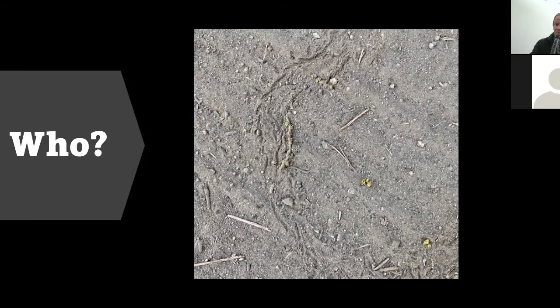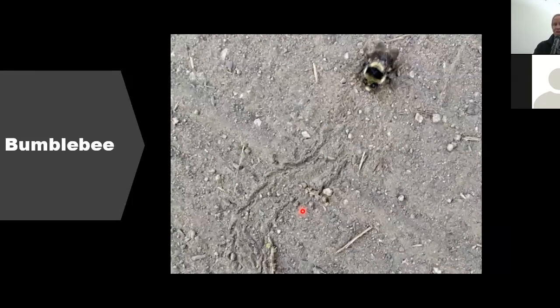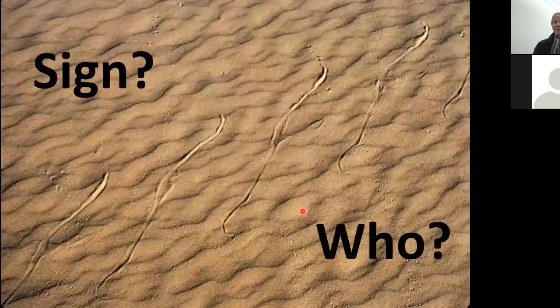Now, this is a little tough to see. You have to squint a little bit, but this is something buzzing over the sand. And if you look up at the very top of it here, you can see little leg kicks kicking out. So it's something with legs, but it's kind of vibrating along on the ground. That's a tough one until you actually find the animal doing it. There's the bumblebee making that sign. And we see that in the summertime. Why bumblebees do that, I don't know. But we see that sign fairly frequently, particularly up in the mountains by Julian.